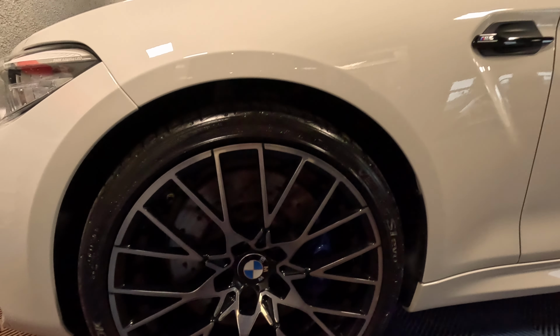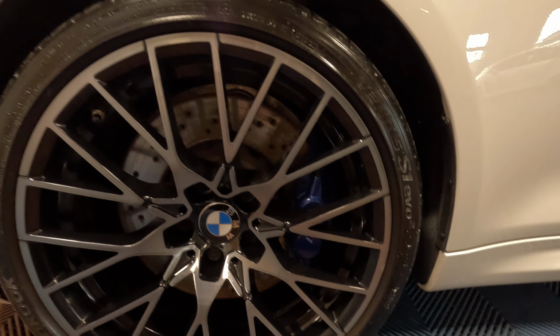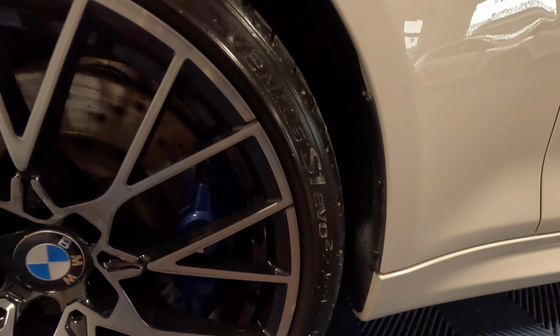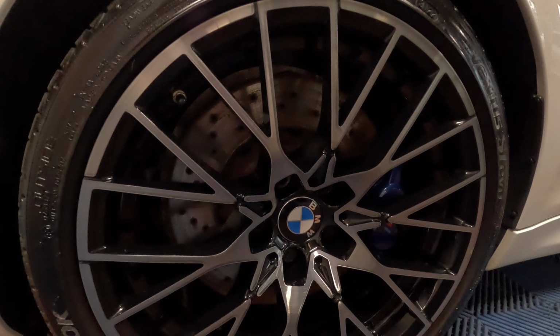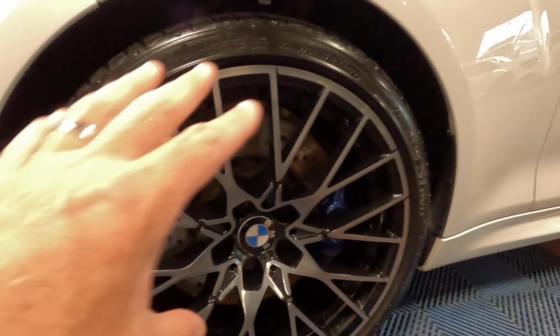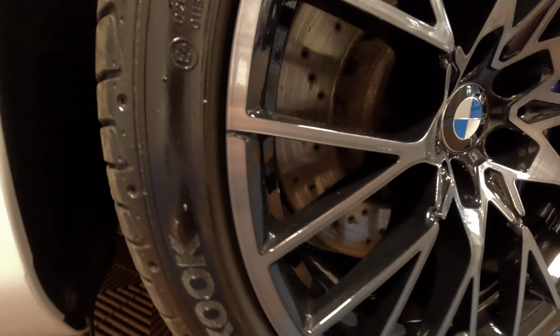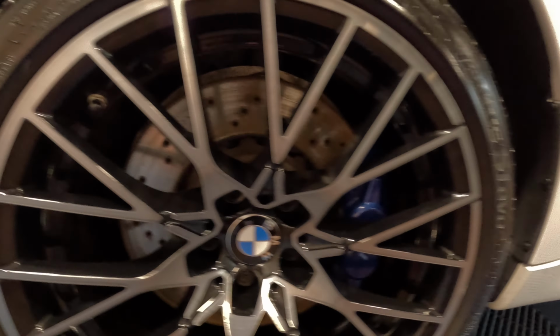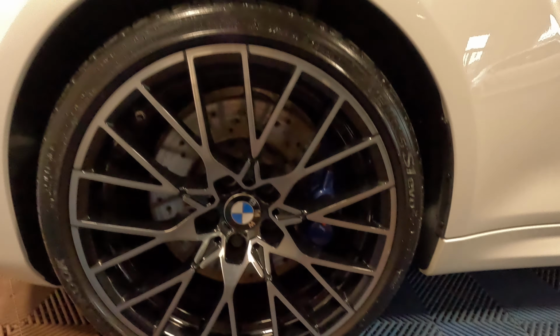So looking down at the front passenger wheel, we can see that there's no damage, and we're on a Hankook Ventus S1 Evo 2 tyre, which is a good high performance tyre. Perhaps not everyone's go-to brand, but look them up on Black Circles, they get rave reviews. Brake caliper all nice and bright blue as well. It's not discoloured with excessive heat.